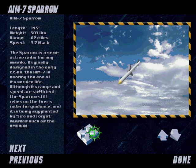AIM-7M Sparrow, a semi-active radar homing missile. The Sparrow carries a high-explosive blast fragmentation warhead in front of the wing. This design makes room for a larger motor, thus improving its range.